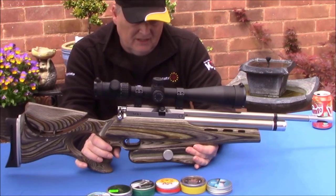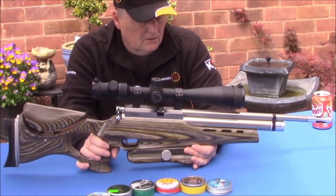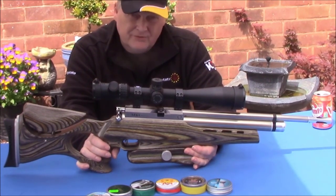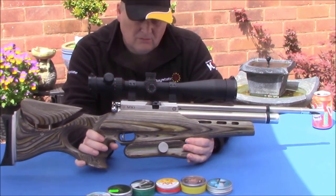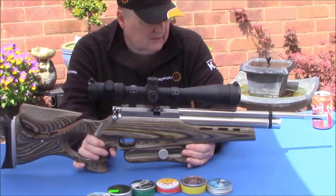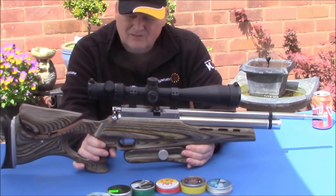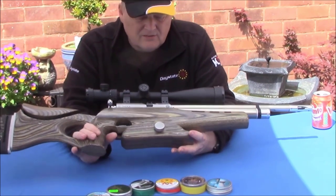Now the actual specifications will be similar to your standard Mk4 IS. One of the big differences with this one is I've heard that instead of a Lothar Walther barrel, it's an Anschutz match barrel. So it's actually designed for field target. This one's fitted with an air stripper. It's not threaded for silencer, so it's a pure target rifle. And the silver on it is fantastic.